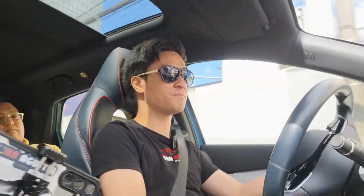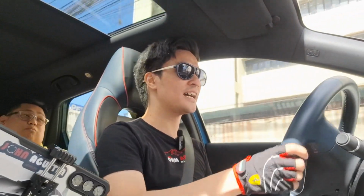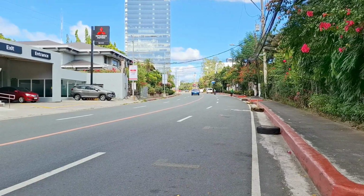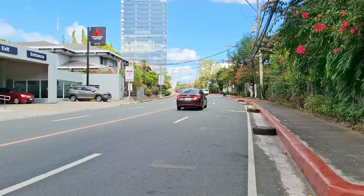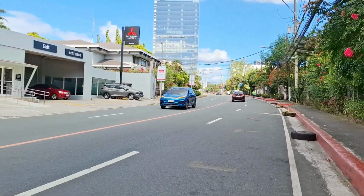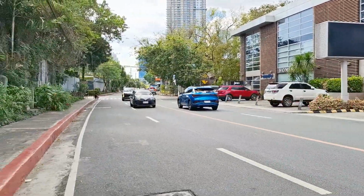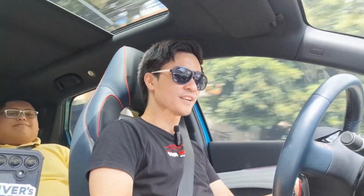But that's the only bad thing with this Atto 3, because the rest of it, the handling, is quite good too for an EV crossover as such. I mean, the steering feel may be light, but the response time and the smoothness of it, even though it's too light for my liking, it does the job really, really well. It's not the sportiest out there, but it's somewhere smack in the middle of every crossover that I've driven. Acceleration, of course, even in normal mode, it's quite violent.